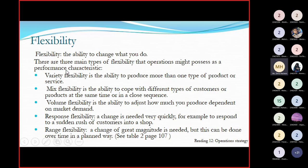Now we have several kinds of flexibility. Variety flexibility is the ability to produce more than one type of product or service. So if your customer asks you to change something with your product, you are able to create a new product quickly for them. This is called variety flexibility. Variety means التنويع.